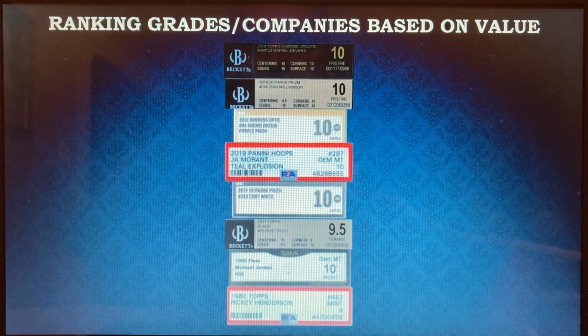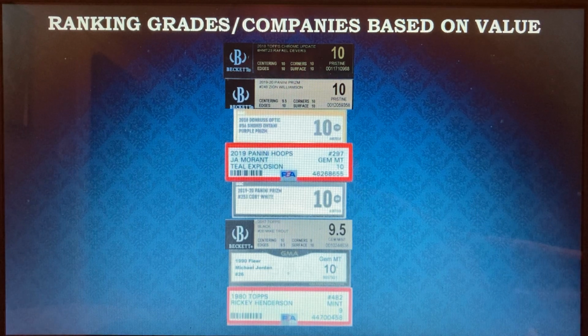So you go down below that, you've got a standard 10 from Beckett, which has one of the 4 grading categories that were off, that were not a 10, but still overall the card is pristine. Then you have the gold label through SGC, which is much like the black label through Beckett. Then you have the PSA 10, the SGC 10 non-gold label, the BGS 9.5, the GMA 10, and then PSA 9. So based on the research that I've done and all the buying and selling that I've done online, this is sort of where the grades fall out as far as value for the card. And we'll get deeper into this here in the coming slides, but you can tell me if you disagree with this. I think this is pretty accurate based on the data that I'm mining here.